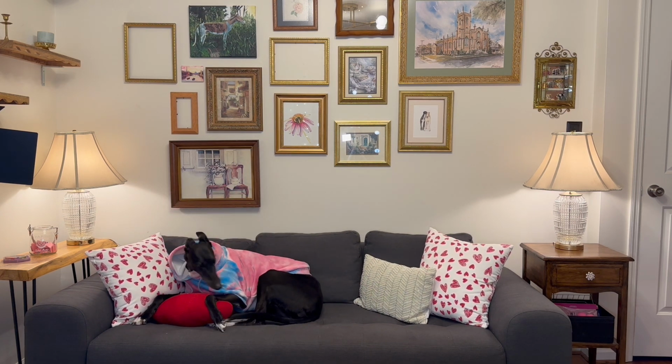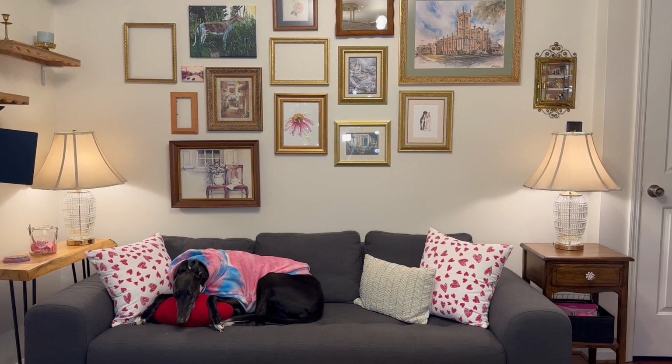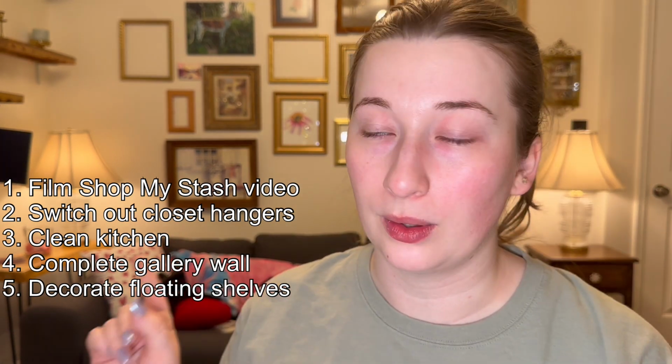We have a visitor, so I'm gonna scoot over so you guys can see her because she's so cute. But I wanted to decorate the shelves and get them how I want them today as well. That way I can see if there's anything I want to be looking for when I go to thrift stores or antique stores. I did find a couple new little things that I added on there, but I want to work on that today as well.